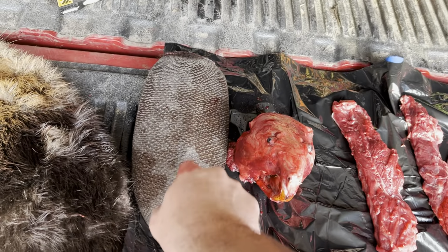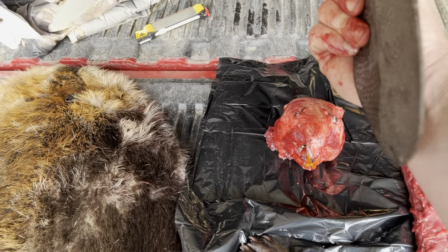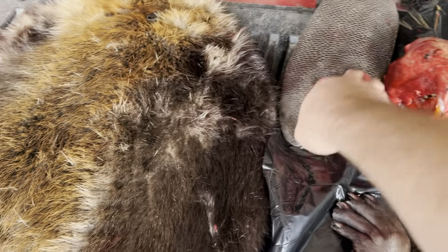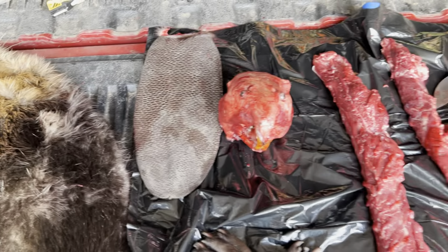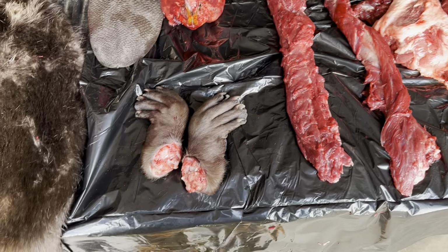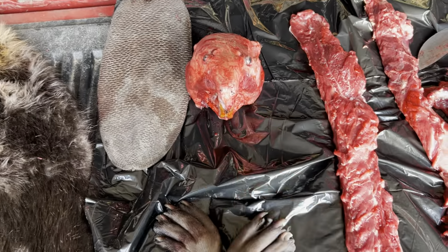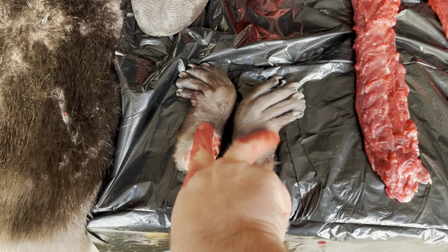Here's the tail. This one isn't too super fat yet either, which is kind of weird, but there's a lot of good fat in here. You can render down, use it for boot coating, use it in pie crusts, all that kind of stuff. So we've got our tail for fat, our head for the tree of life thing. These guys are going to get tanned into back scratchers.